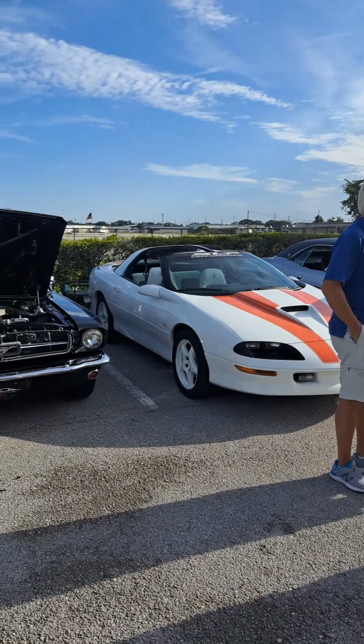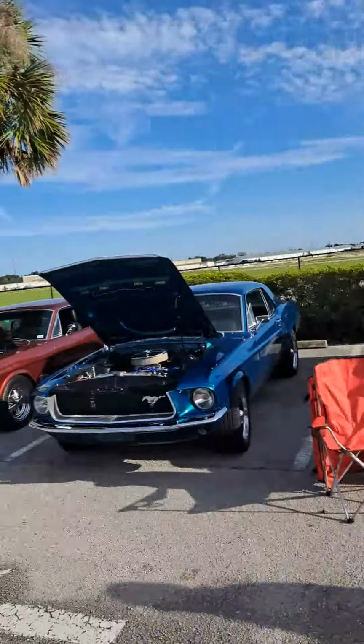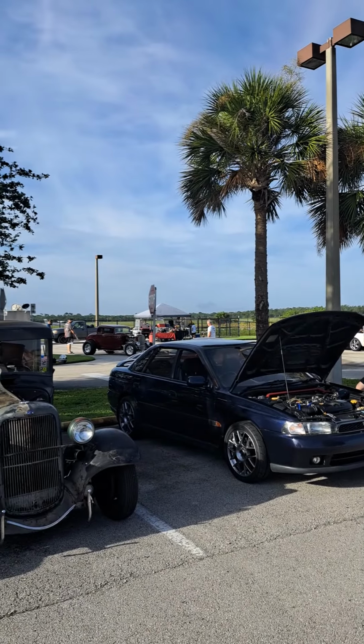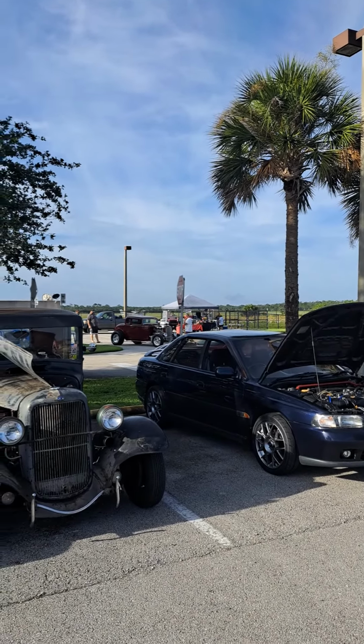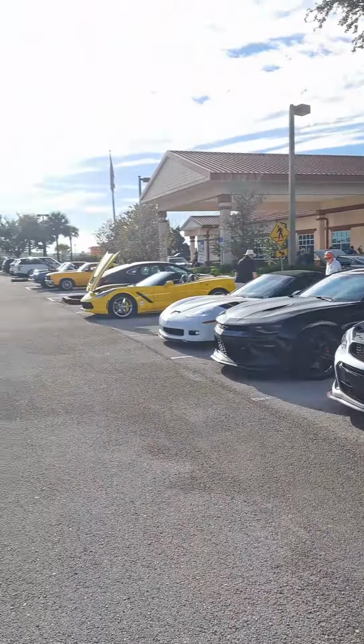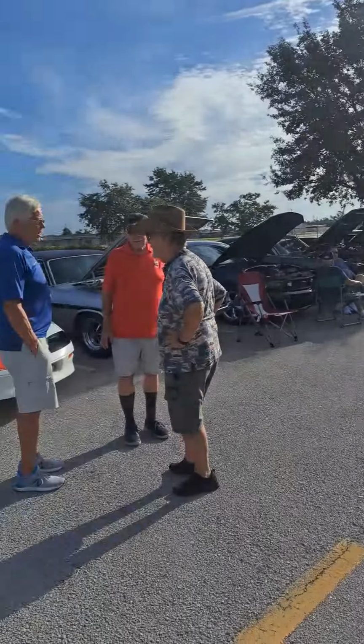So there's a familiar car for you guys, and I'm just going to give you a quick overview here. The runways are over there. You can see a plane taxiing by in the distance. Small airport, just a very local airport. So let's get to it.